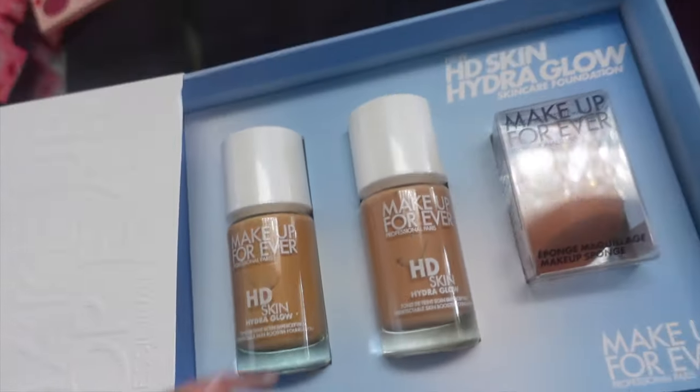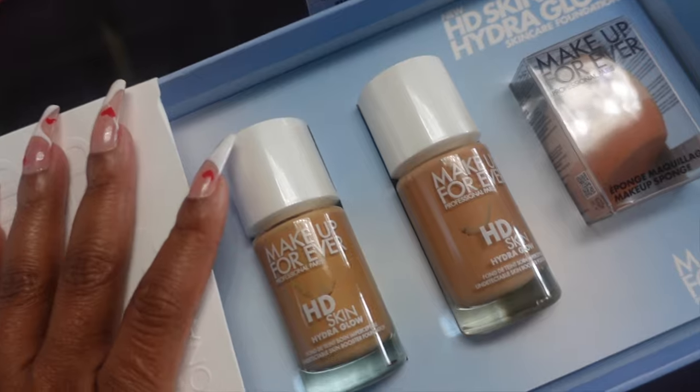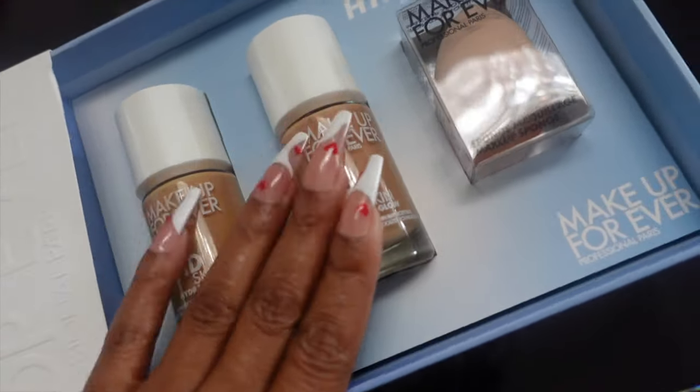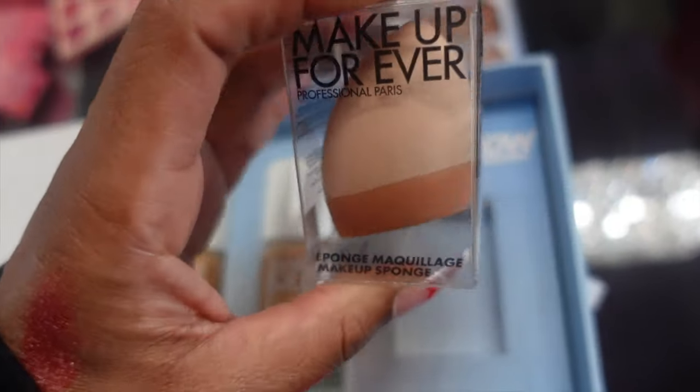I know I got the macadamia, but it's getting better, you know what I'm saying? The light patches is getting better. Moving on, Makeup Forever, still don't know what color I am. They've been sending me the wrong shade since the beginning of time. So I've never been able to try none of their stuff because it's not my color, baby. It's not my color, but this sponge looks cute. Let's give it an aesthetic.